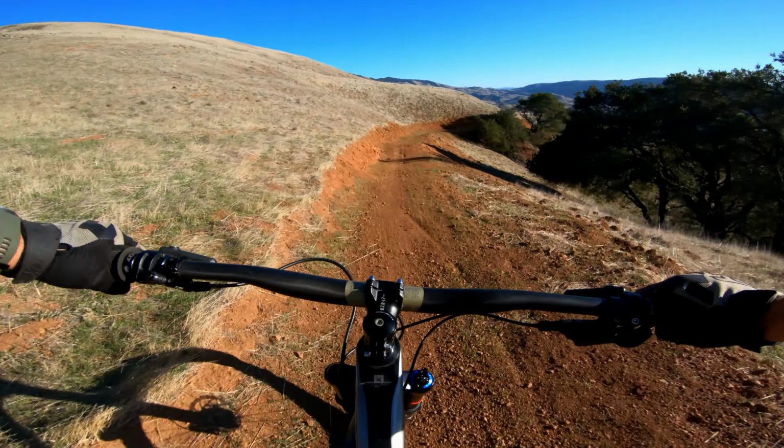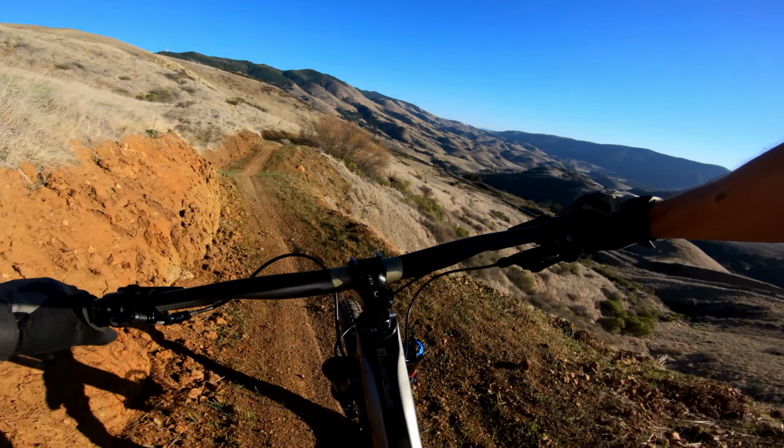A little loose. Drifty in spots. Really pretty.